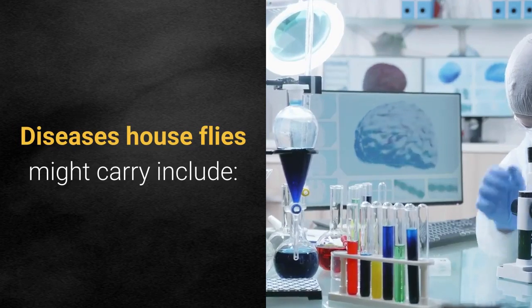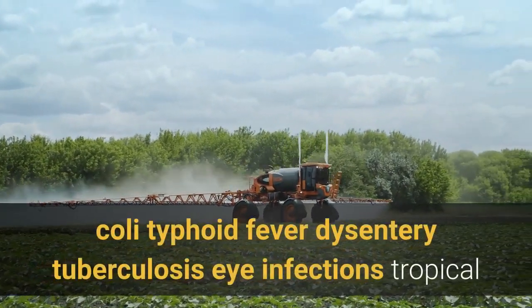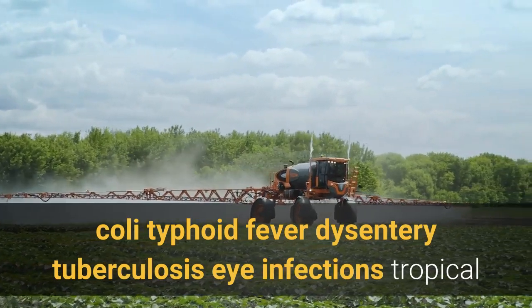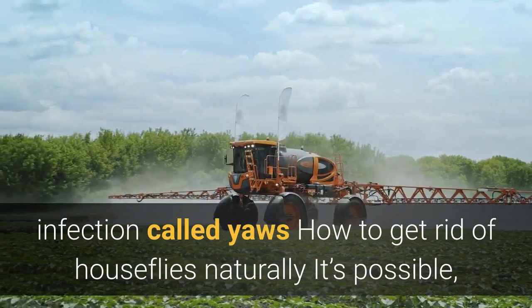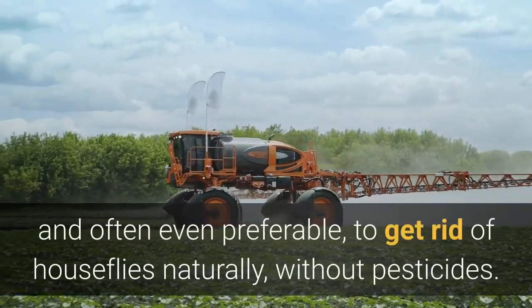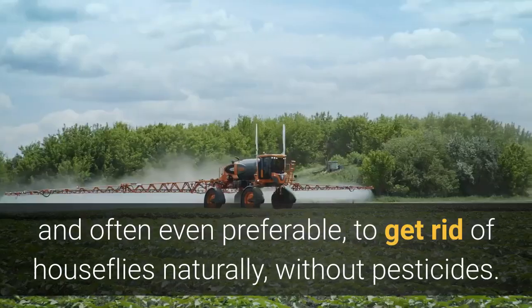Diseases houseflies might carry include food poisoning, cholera, E. coli, typhoid fever, dysentery, tuberculosis, eye infections, and a tropical infection called yaws. How to get rid of houseflies naturally? It's possible, and often even preferable, to get rid of houseflies naturally, without pesticides.